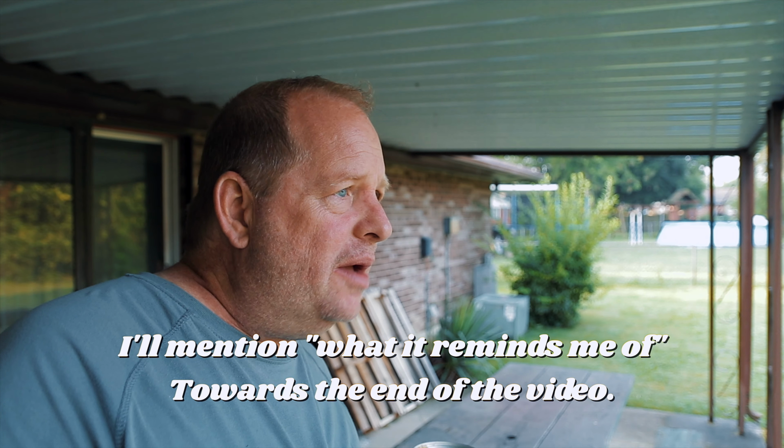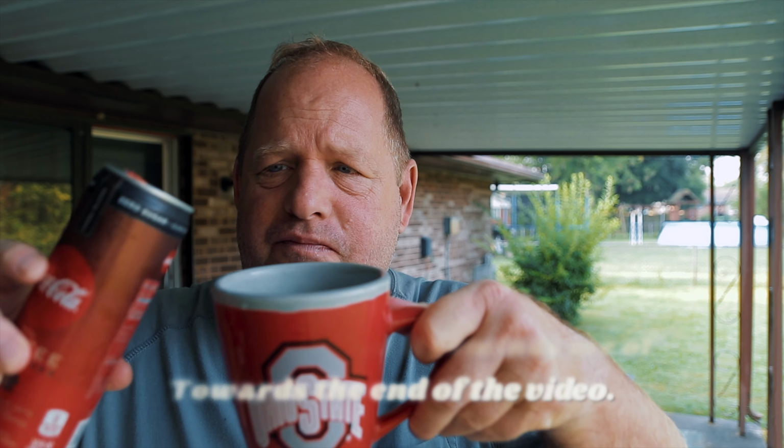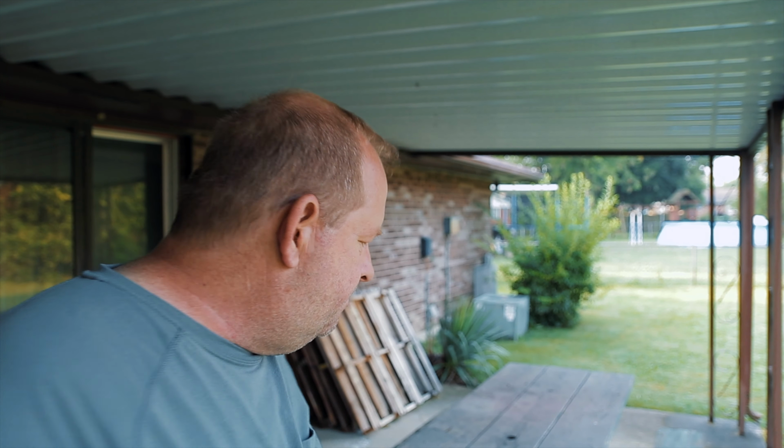I could definitely taste the Coca-Cola in it. Yeah, you know what it reminds me of? And by the way, this is important to me. I'm going to definitely add this. It looks like Coca-Cola. Looks like a Diet Coke or Zero Coke. I'm trying to see if it would smell like Coke or coffee. Right now, I can't really tell.